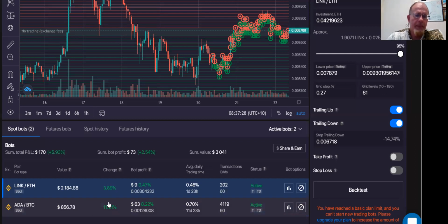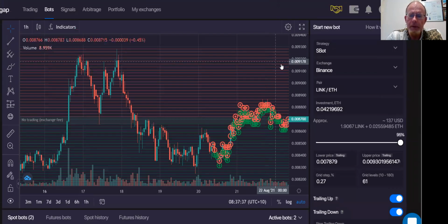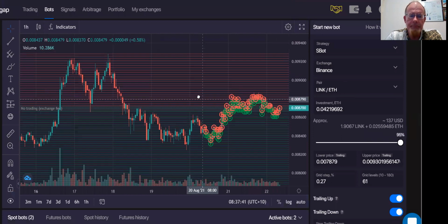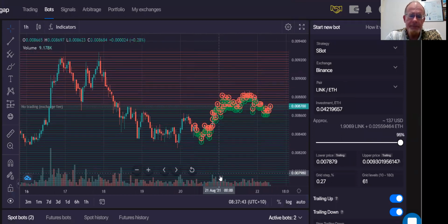Okay, now I'm going to go through roughly how this bot works, I guess. Let's have a look. It's quite simple. The green lines are buy orders, buy limit orders. The red lines are sell limit orders.